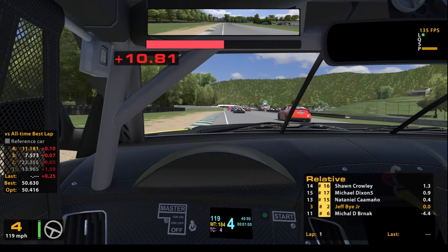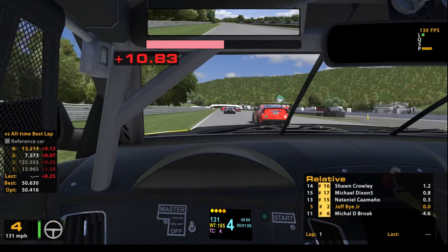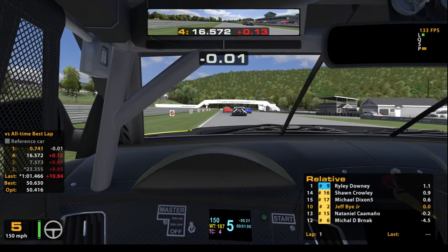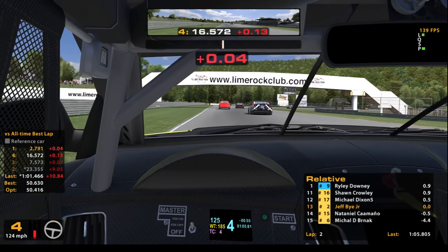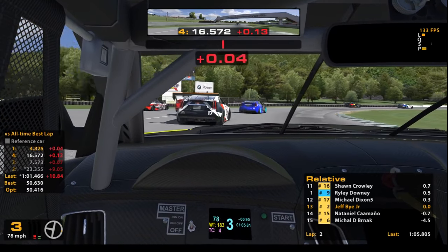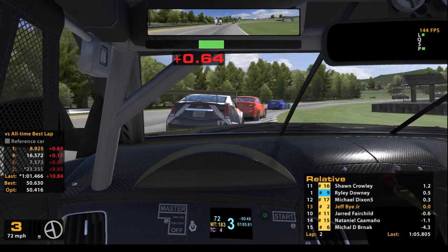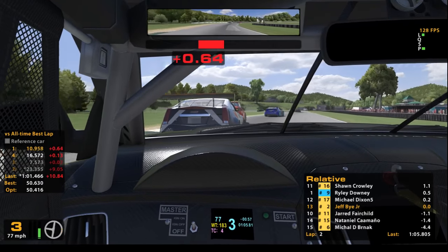At least I'm hoping I can gain some spots. I should be able to pick off a few cars here. Just getting back to the front will be very difficult. Ooh, everybody's overshooting the corner. We're on the way. I did it a little bit as well.